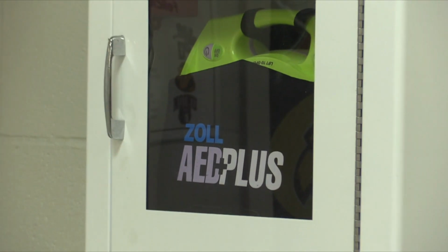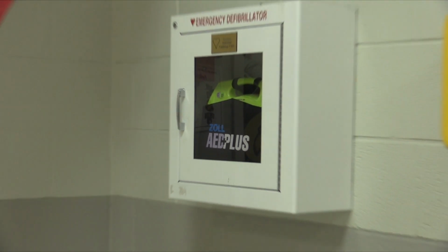So in the AED box, it is the actual AED itself, and then located inside the top of the AED, it is the pads that go with it. There is a mask in there for CPR so that you don't have to actually put your mouth on the person in the event that you're using that. And then there is an incident form also in there.